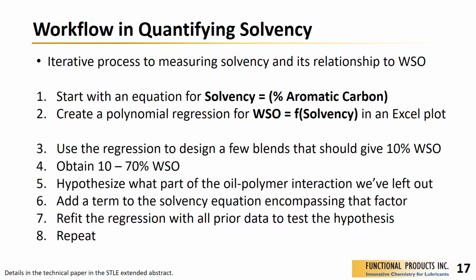So we need to create a compass that's going to guide us on optimizing the base oil solvency in order to optimize the water spray off. So this is going to be our compass. We're not going to guess our way into a high performing base oil blend. So the way this starts is we're going to start off with a very simple equation. Solvency just equals the amount of aromatic carbon in the base oil blend.